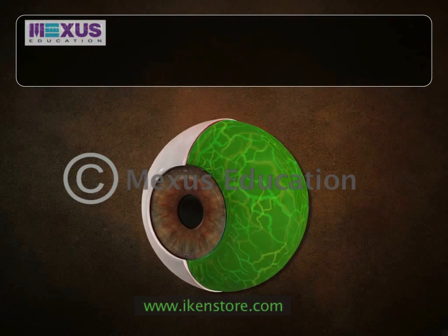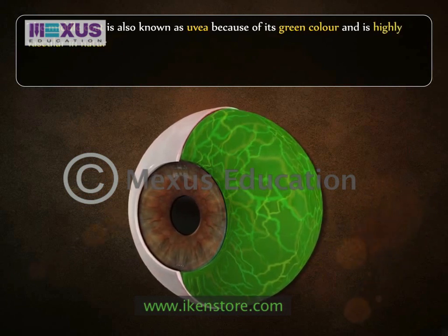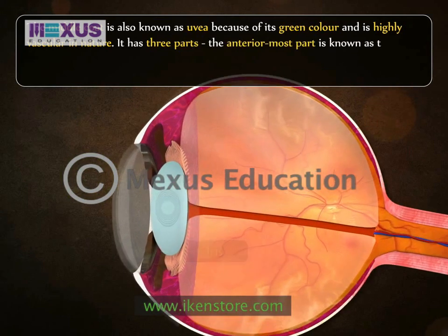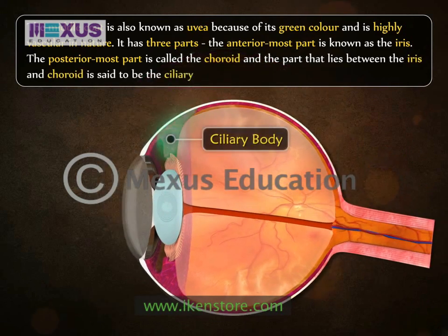The middle coat is also known as uvea because of its green color and is highly vascular in nature. It has 3 parts. The anterior-most part is known as the iris. The posterior-most part is called the choroid, and the part that lies between the iris and the choroid is said to be the ciliary body.